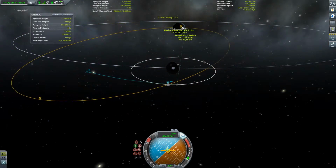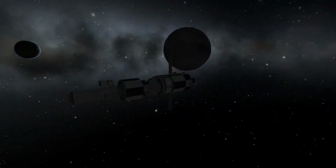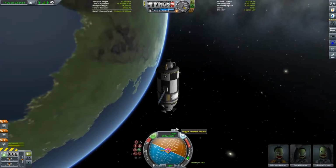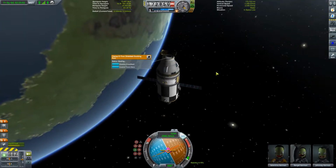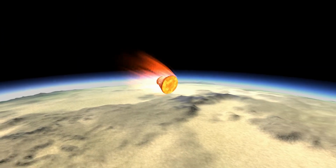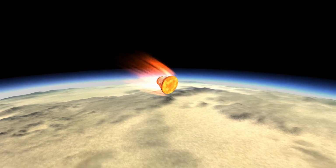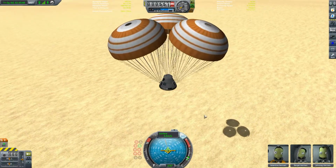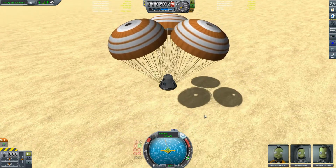And then it's time to plot our course home, and thankfully this one really does go uneventfully and as per usual, and we've managed to come down on the day side for the second time in a row. I don't know, I must be doing something wrong. We ditch our service module and make our way into the atmosphere, this time coming down over the desert region of Kerbin, and finding ourselves a nice and, above all, flat spot to land in.